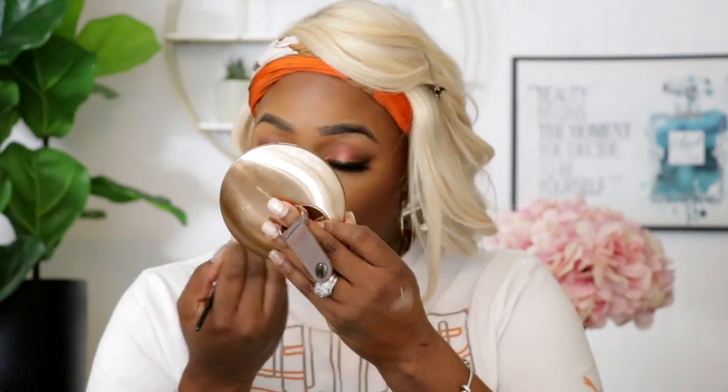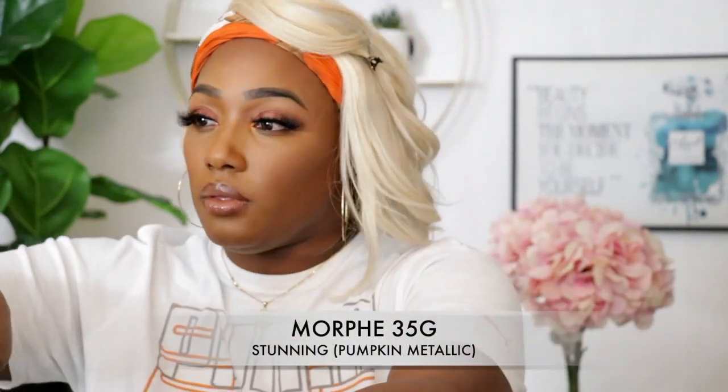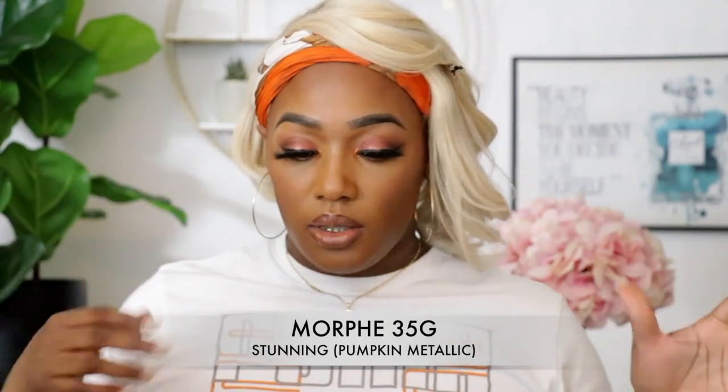All right, so next I'm going back into my Morphe 35G palette, and I'm taking that gold color, or that copper color out of the palette, and I'm adding that to my inner corner just to give me a little bit more pop to my eye look.